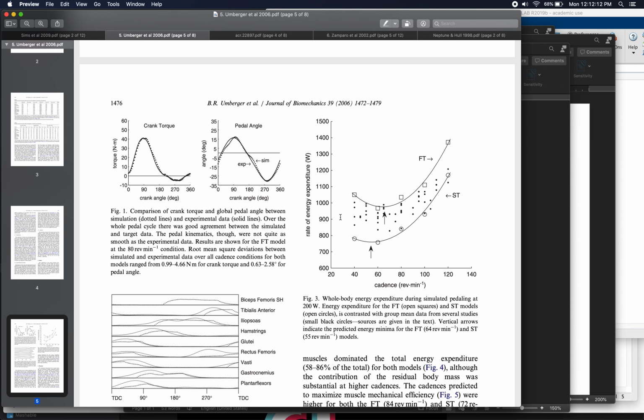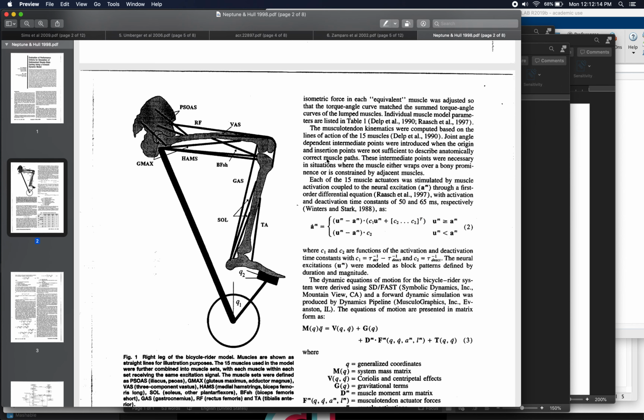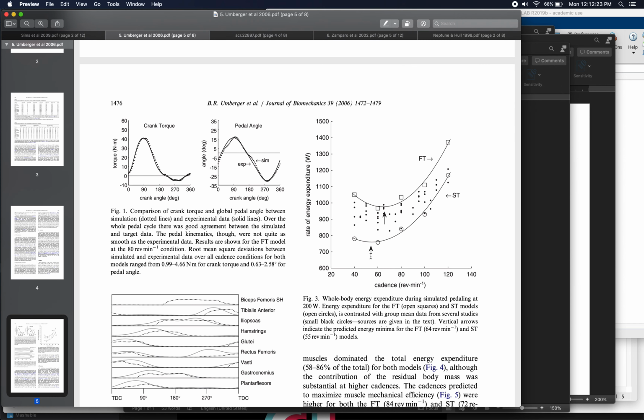The benefit, again, of using a computer model like this is you can change things and manipulate things in the model that you can't do in a human subject. And so what they did here was they generated one version of the model that had parameters of its muscles representing a high fraction of slow twitch fibers. That's these circles here on the bottom curve. And then another version of the model that had a high fraction of fast twitch fibers and fewer slow twitch fibers. That's these box-shaped data points up here.